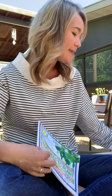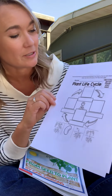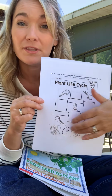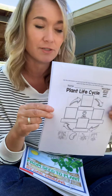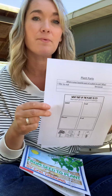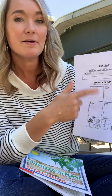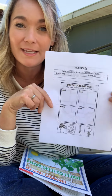When you're done, you have two choices of activities. You can choose which one interests you the most. Here is a page called Plant Life Cycle. So you can find some pictures and put them in order and label them to show how a plant grows and changes. And the second one is called Plant Parts. And you can complete this activity about some different plant parts that you might enjoy eating.